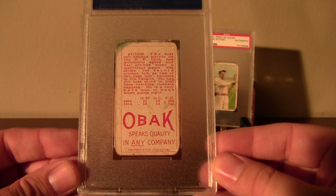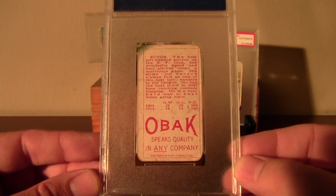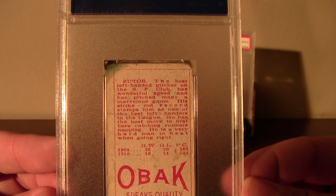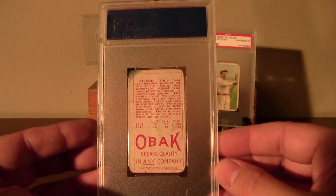It's got a great back on it. Obak speaks quality in any company. Factory number 171, 1st District, California on the bottom there. And it's got a great little bio of Sutor with his stats for 1908 and 1910.